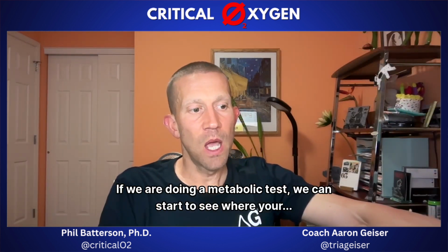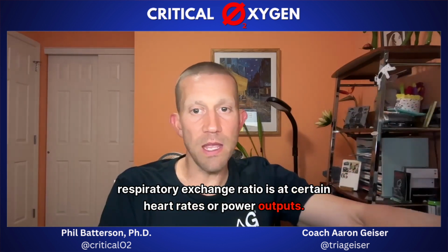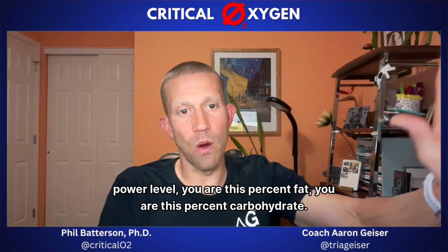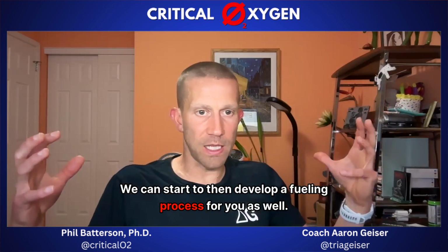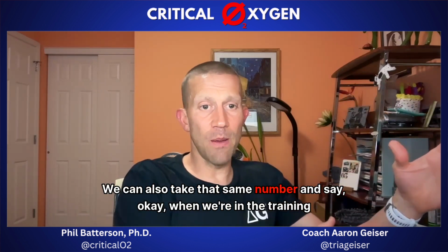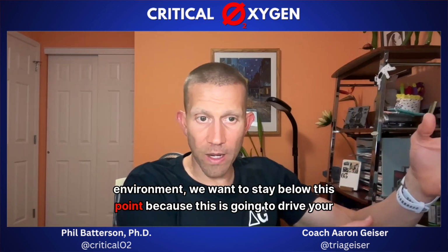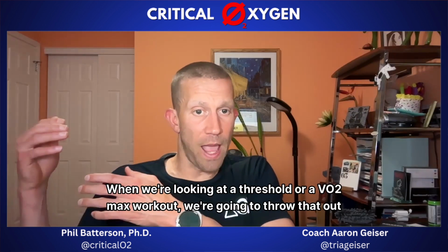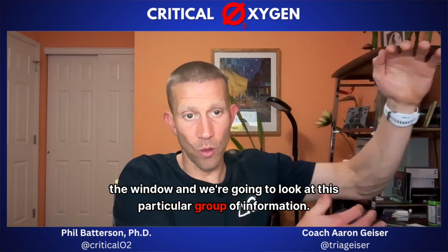If we are doing a metabolic test, we can start to see where your respiratory exchange ratio is at certain heart rates or power outputs. From that, we can then start to digest and diagnose, okay, at this particular power level, you are this percent fat, you are this percent carbohydrate. We can start to then develop a fueling process for you as well. We can also take that same number and say, when we're in the training environment, we want to stay below this point because this is going to drive your fat oxidation. Now, when we're looking at a threshold or a VO2 max workout, we're going to throw that out the window and we're going to look at this particular group of information.